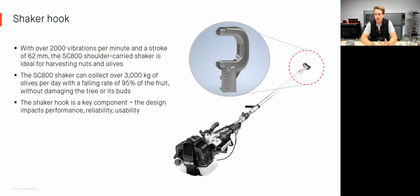I don't know about you guys, I don't know how much you like olives, but 3,000 kilograms of olives is a lot of olives. It's a very key component. The design greatly impacts its performance, its reliability, and its usability.